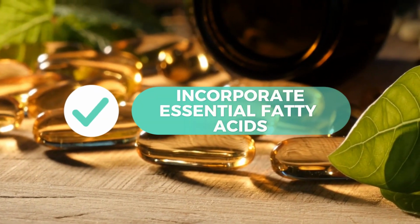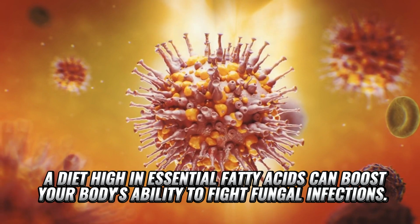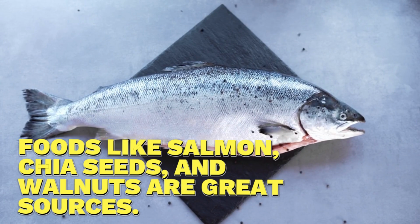16. Incorporate essential fatty acids. A diet high in essential fatty acids can boost your body's ability to fight fungal infections. Foods like salmon, chia seeds, and walnuts are great sources.